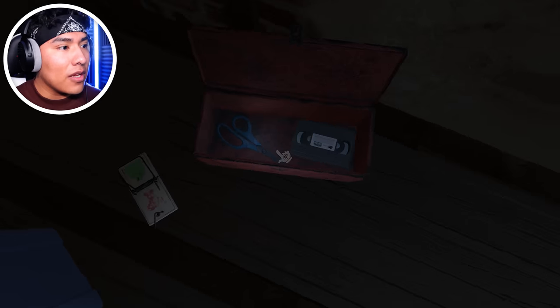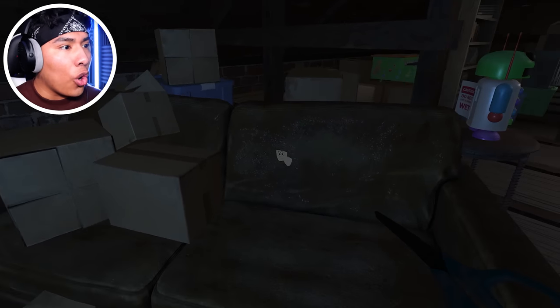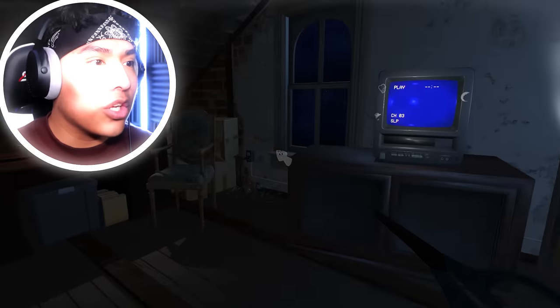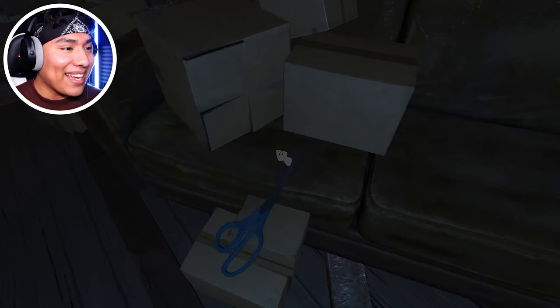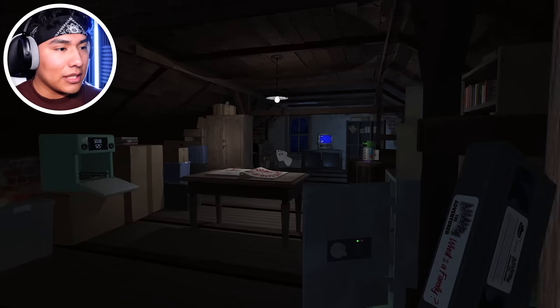Ooh, we got the other tape. But first, let's cut the doll. I'm sorry. Oh, wait. Where did the doll go? It was literally right here. Hold up. Pause. The doll knows that she's gonna be chopped up, huh? That's not good. She was literally right there. I'll put it right here for now. The knife? I mean, scissors. Let's just play this tape.